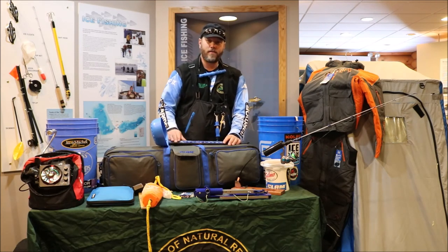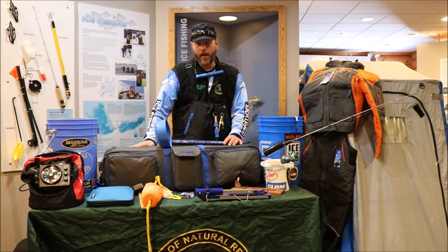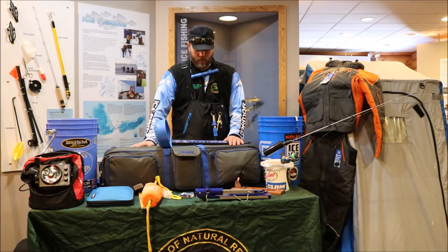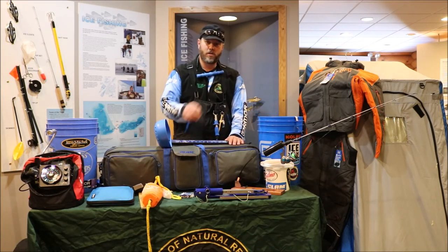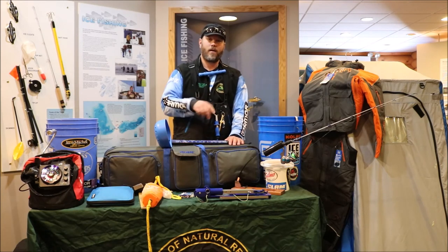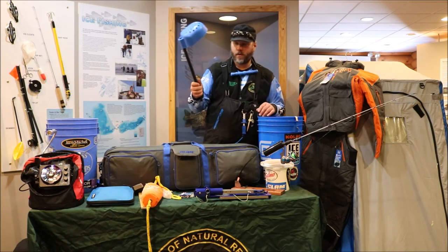I use short rifle gun cases for rod lockers. You can pick them up at Meijer for like 10 bucks. They'll fit right in your shanty. I've got this great big rod locker, which holds all of my variety of different types of rods, but I can pick the rods I want to fish with out of here, put them in that gun case, and just take two or three rods out on the ice with me. So get yourself a good ice scoop.